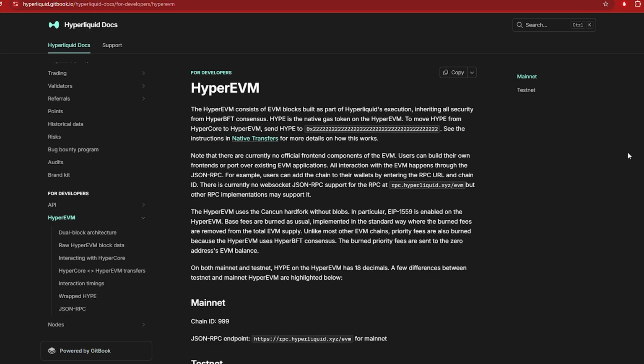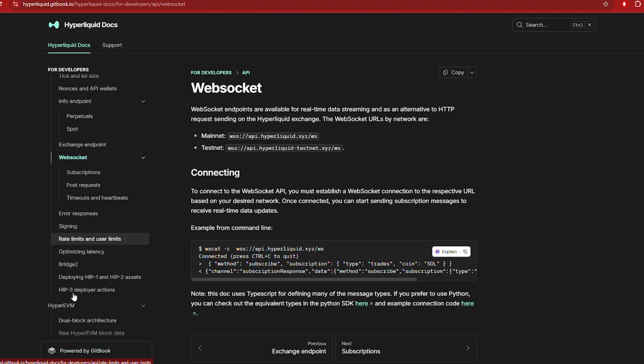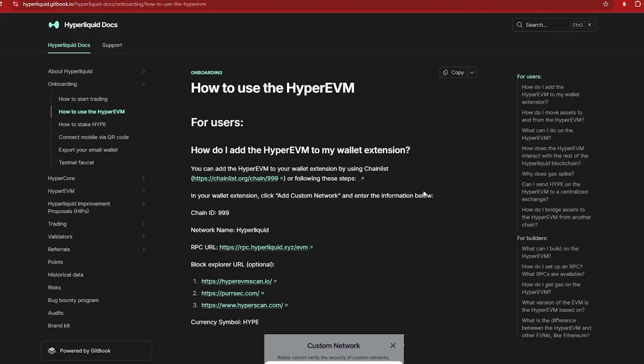Hyperliquid is growing fast and keeps getting better. In early 2025, they added Hyper EVM. This lets developers build apps like DeFi and stablecoins on their chain. They want to be more than just a trading app. New features like copy trading and liquidity pools are coming soon.